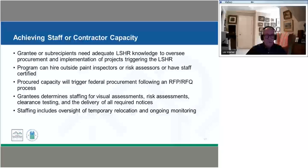Are they going to oversee procurement? Are they going to be following the program guidelines that you've put in place? Who's going to identify which projects actually trigger the lead safe housing rule? We looked at the earlier chart. We're saying the initial disclosure applies for everyone, but the rest of this protocol is going to apply on units that are occupied by a child under 6 or expected to be. So, a way to determine, of the assistance that I'm providing, which ones of these are triggering the full elements of the lead safe housing rule.